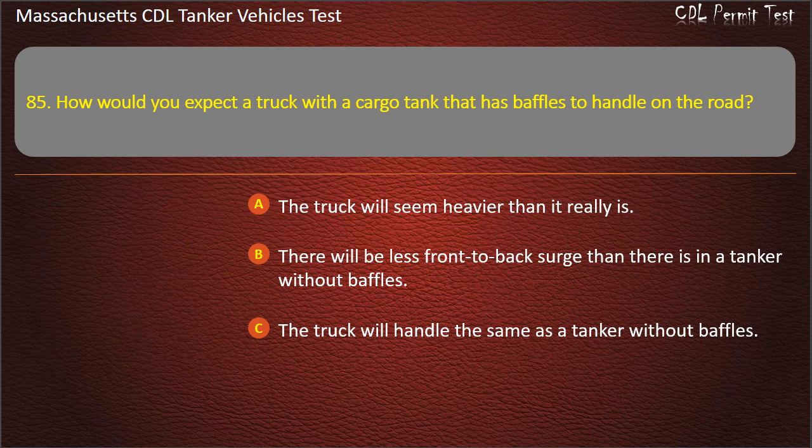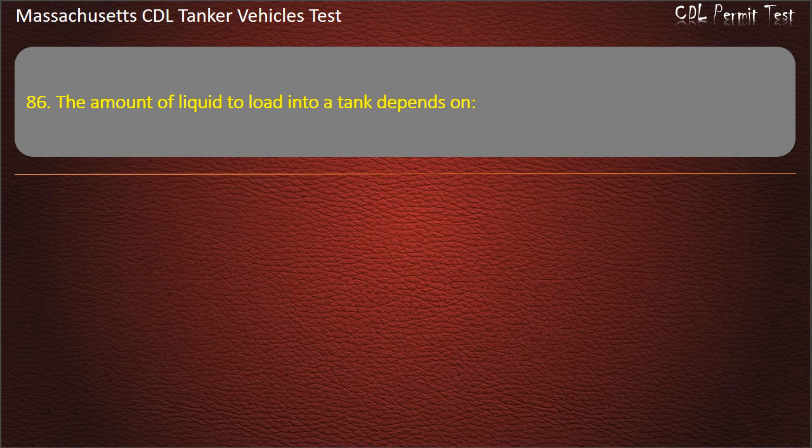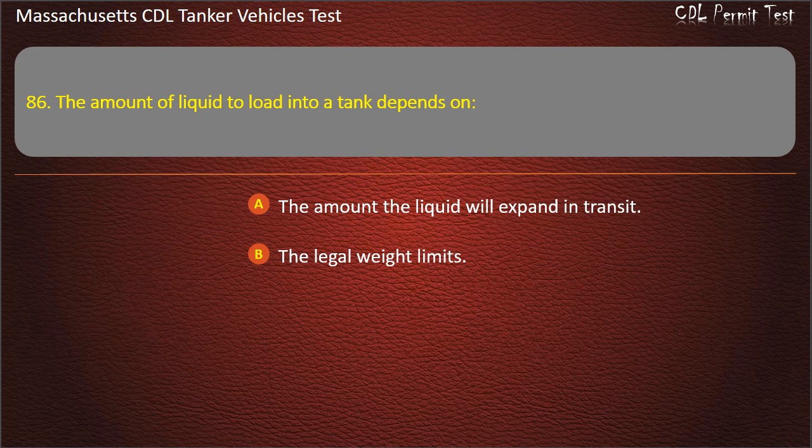Answer. There will be less front-to-back surge than there is in a tanker without baffles. Question 86. The amount of liquid to load into a tank depends on the amount the liquid will expand in transit, the legal weight limits, both of the above factors. Answer. Both of the above factors.